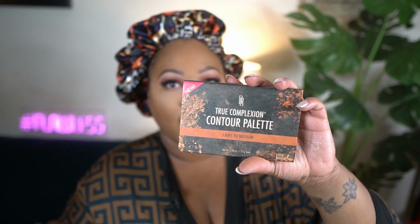So while that sits for a minute, I like to contour a little bit, and I like to use the Black Radiance palette. This palette here, I use this all the time. It's their True Complexion Contour Palette. They have light to medium and medium to dark. Sometimes I use the medium to dark to contour, and then I'll use this one to buff it out. But this is what I have on hand, so excuse my palette is busted. But I'm gonna use the contour shade to contour.